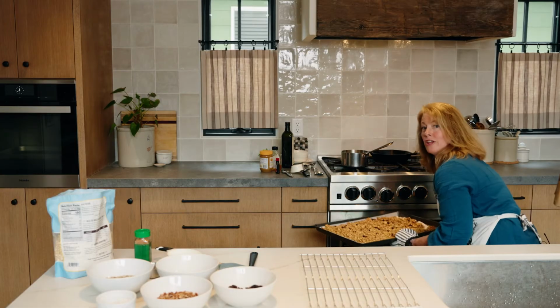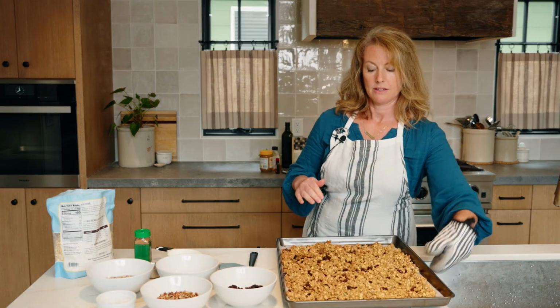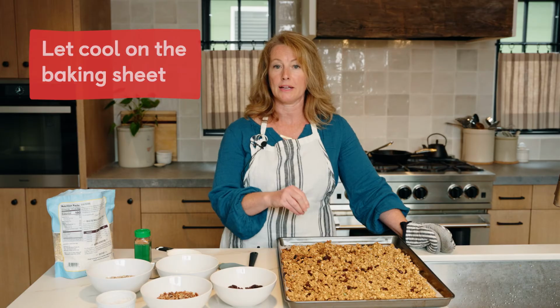All right, our granola looks done. It's a nice golden brown color, so I'm just going to set that to cool, and it's fine to let it just cool as it is on the pan completely before you break it up.